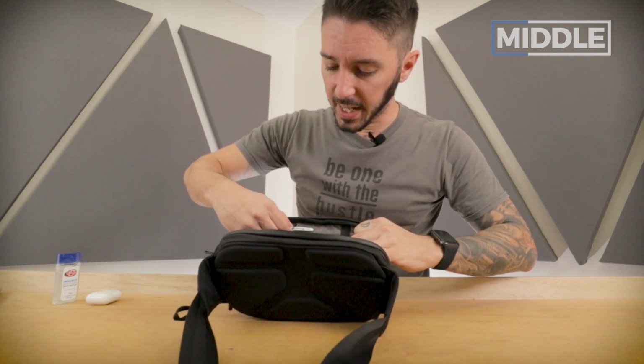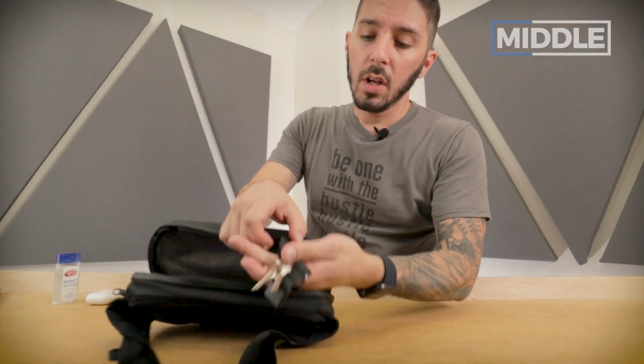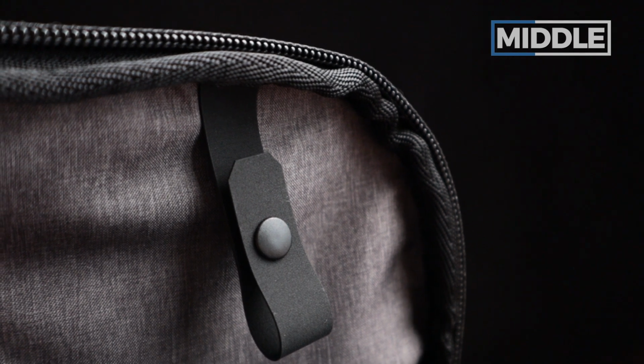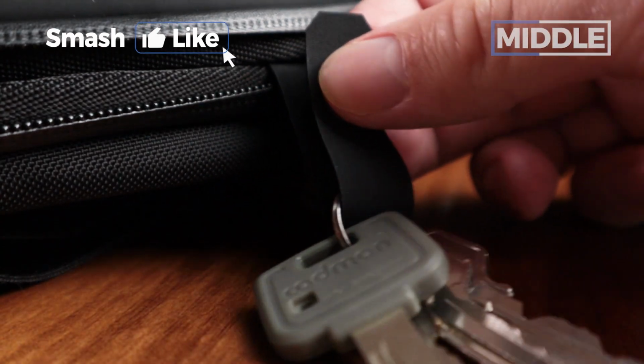Over here we have a dedicated pen holder, nifty to have. I actually like this pen holder. And then finally we have the key ring solution. It's super basic, but it's functional. We just got this little band thing with the clip right there. Easy to unclip, easy to pop back on. It's basic, but it works. Yeah, that's about it. Pretty minimalist.